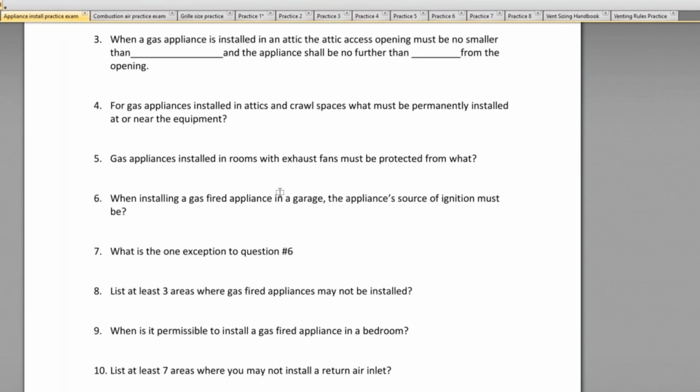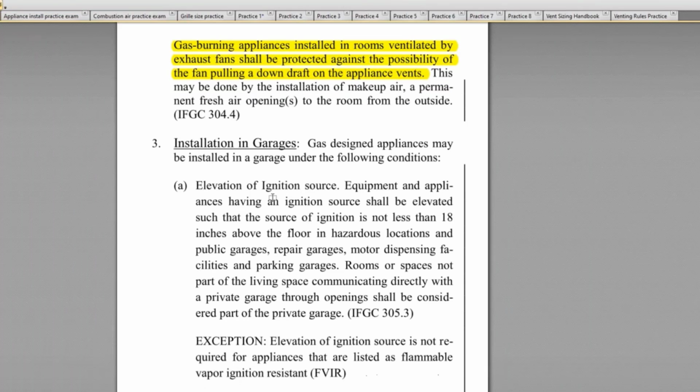All right, number 6, what'd you come up with on that one, Kurt? Okay, it says when installing a gas-fired appliance in a garage, the appliance source of ignition must be less than 18 inches above the floor. So they're talking about equipment having an ignition source. That ignition source has to be not less than 18 inches above the floor in hazardous locations, public garages.